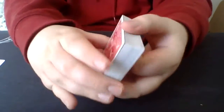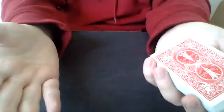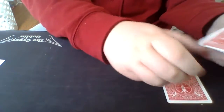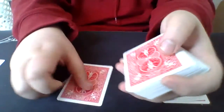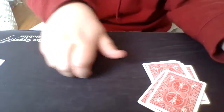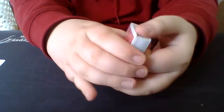Going to start off by asking for a number between 1 and 10. Let's keep this simple, and let's go with 5. So you can deal 1, 2, 3, 4, 5. Now ask them for another number. Let's say 2. Deal 1, 2. Pick up the second packet or the packet with the smaller number. Put that on top of the bigger packet. Put all of these on top as well.